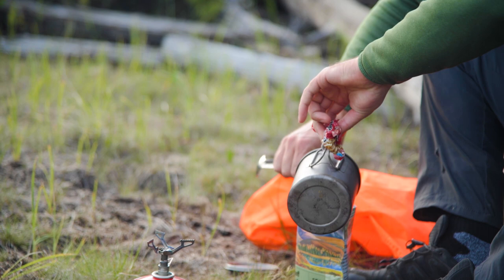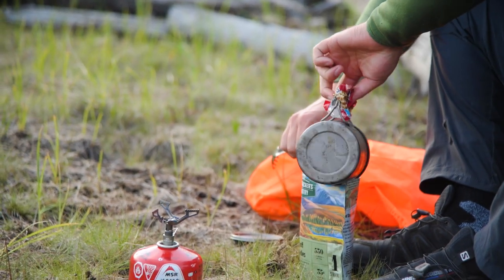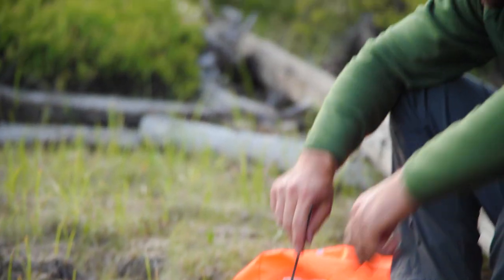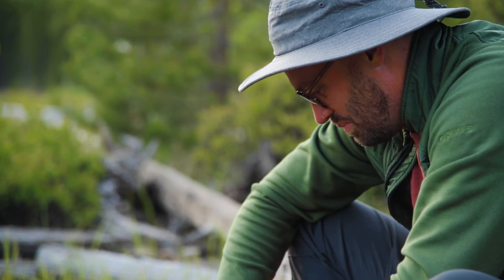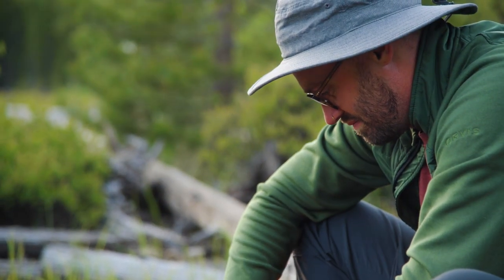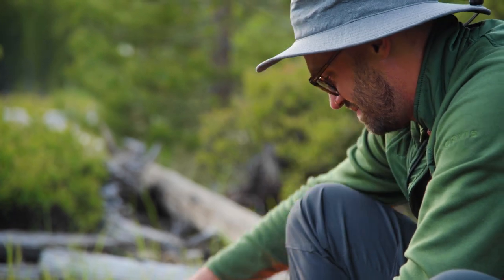Brett, are you trying to make your top ramen into a mitt? That is so hot. It's a little beef stroganoff we got cooking up. Secret recipe.